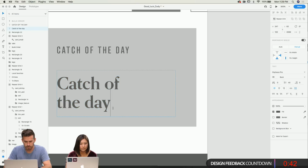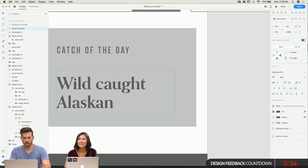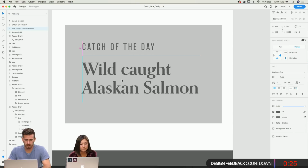So we'll say wild caught Alaskan salmon. Oh, yes. Great. Salmon. That way it's sort of like its own category, like people can always expect that this card will pop up. So we kind of keep it there.